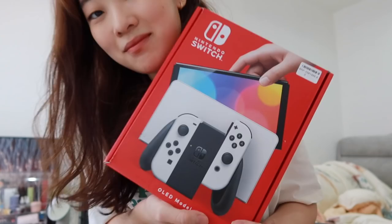I'm kind of embarrassed to show this, but I did it again, and this time I'm not gonna sell it. I promise. I got the Switch OLED. A little backstory to kind of justify why I sold it in the past and buy it again now is because I was kind of a broke uni student at that time.